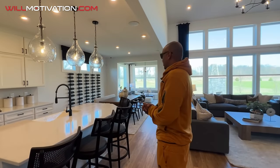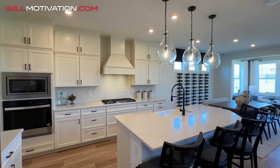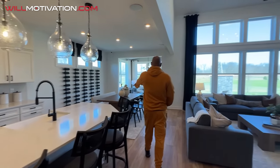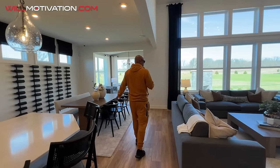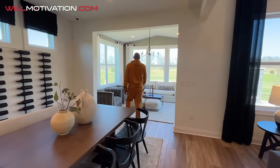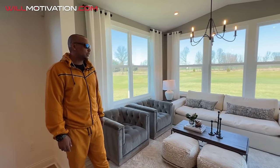Kitchen, open concept. I like this a lot. It's nice, right? Yay. Kitchen. You got your island, your breakfast. I like the furniture too. Get the morning room. This is nice. Morning room. I like this a lot.